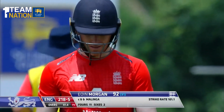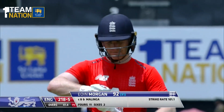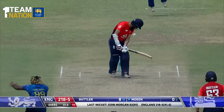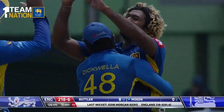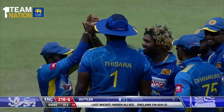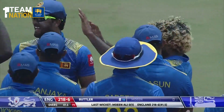A good knock from the England captain comes to an end. 92, done his job, but he'll be disappointed. England 218 for 5. Bowling 2 in 2 for Malinga. Slow ball Yorker this time. A brilliant ball. I thought he'd go for the short one, but he went for the full and straight. Captain's happy. That's why he wanted his experienced bowler.